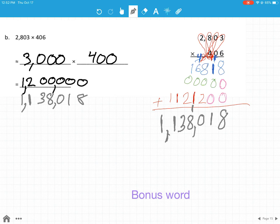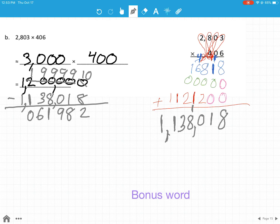So this is the actual answer, which is less, but it's close. See how they're close? The only difference really is this 100,000. It's 200,000. If we want to find the actual difference, the difference is only 61,982. So that's the difference from the actual answer. The actual answer is less than the estimation. Sometimes you'll subtract it this way. This was one of the problems we had on one of our tests. So, all right. So hopefully that helps you out.